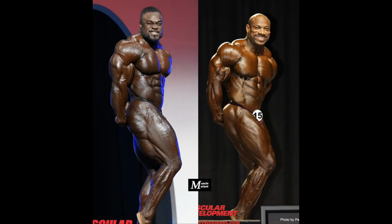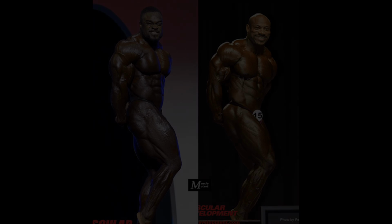They both hit an impressive side triceps. Dexter shows the better conditioning, especially in the thighs, with visible striations, while it seems that Brandon is still holding some water in this area in specific. Brandon's chest flows perfectly with his shoulders and arms, along with a tight midsection. Although Dexter has the better conditioning in some areas, I do not see that he has what it takes to beat Brandon in this pose.